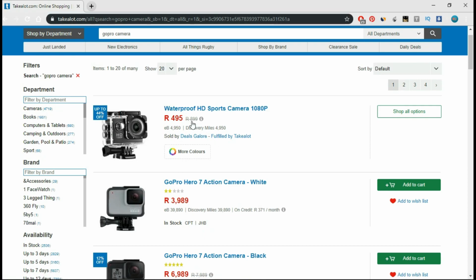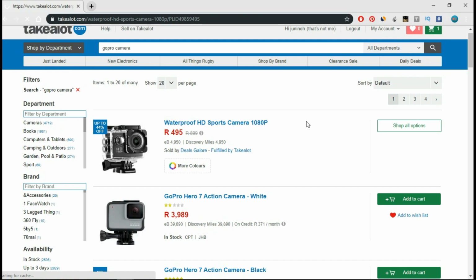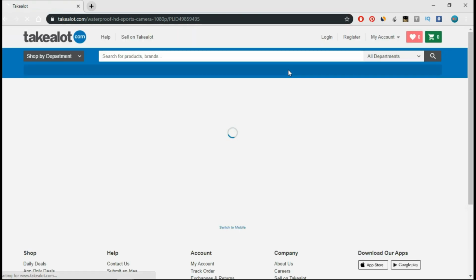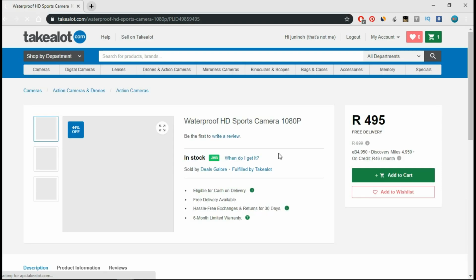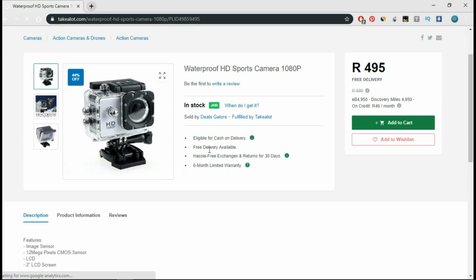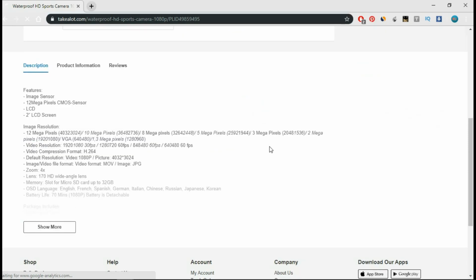The retail price for this camera is 900, and I'm getting it for 500. Okay, so we're going ahead and buying that. And as you can see, if you buy anything above 500 rands, you get free delivery. That is nice. It's eligible for free delivery and eligible for cash on delivery. That's what I'm going to use as my payment method. You can also use credit cards and stuff like that. You can do whatever you want.